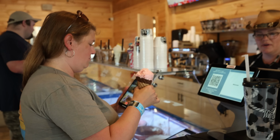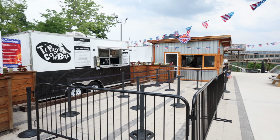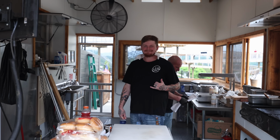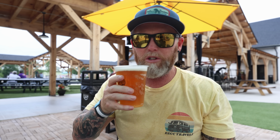It is a warm day outside, and nothing sounds better than ice cream right now. All right, so they got the Tipsy Cowboy over here where you got craft beer and domestic beer on tap with ciders and some specialty lemonades and things of that nature. But I opted for the Black Horse IPA. Just in the mood for an IPA.